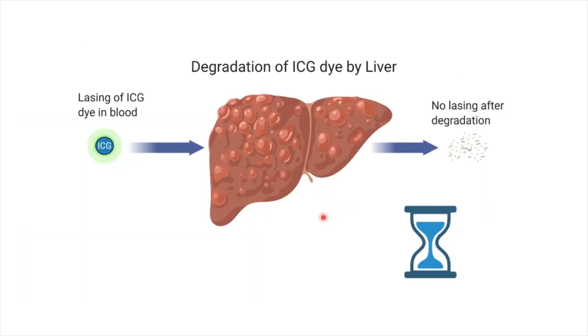Another implementation that we thought can be useful is the degradation of ICG dye by the liver, as we can look at this ICG and track it as it can laze inside the blood, as blood also has a natural resonator property. If the liver has some impairment like cirrhosis, it will degrade this ICG slowly. So after degradation, we won't get any lasing, so we can calculate how much time it takes to degrade this ICG in the liver.